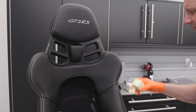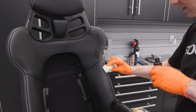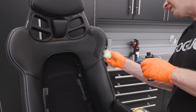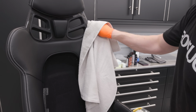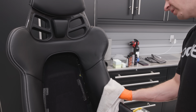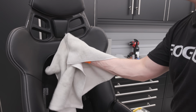I'm going to do this again. See how this really performs. The nice thing is I don't feel the need to work super fast. I just work methodically, work in small sections, take my time. Restore the leather to better than new.